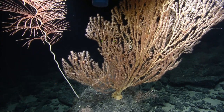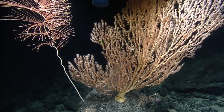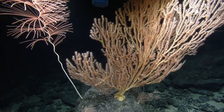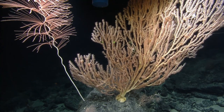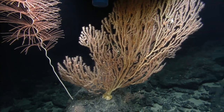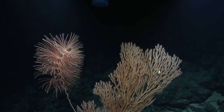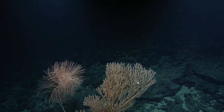Just taking in this beautiful view right here. This is amazing. Are you still moving? No, we are not moving right now, and I'm talking about the control van, not those corals. Beautiful view. What a team. It is beautiful to come into the van and see some of these beautiful Paragorgia and bamboo corals and Chrysogorgiids.